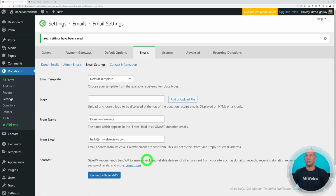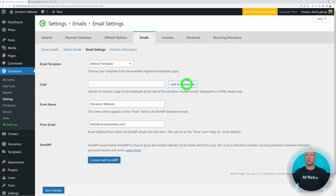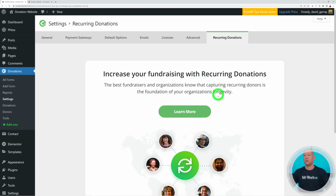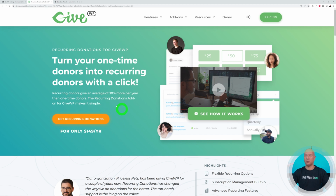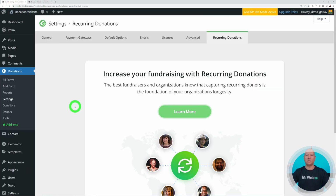and then save changes. And now one last thing I'd like to mention is that you can also accept recurring donations. But again, this is a paid add-on. It's $149 per year. So again, this is really up to you if you want to enable this feature or not. And now let's get started and let's create our first donation form.